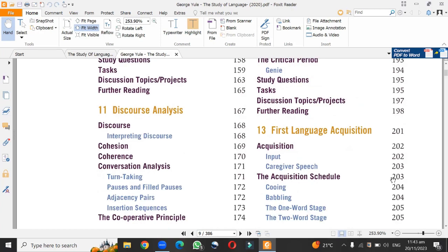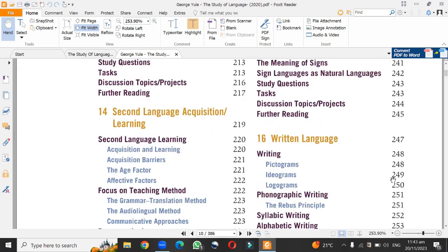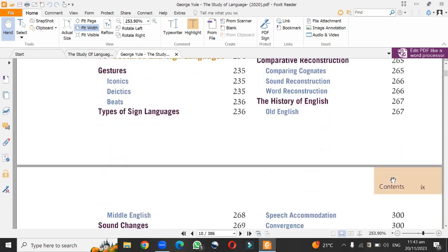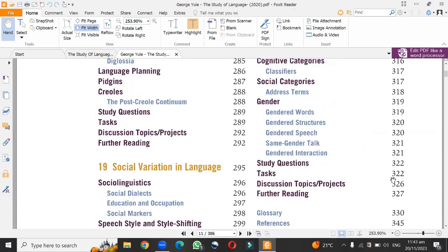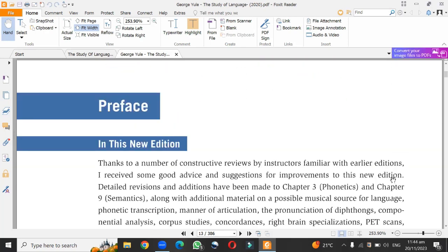Discourse analysis is explained, first language acquisition. So these are the very basic topics in this. Almost all the topics in linguistics are covered in this book. Second language acquisition and learning, and number 16, written language, language history and change, gestures and sign languages. So these are and more: regional variation, language and culture, social variation in language. So this is all about the book.